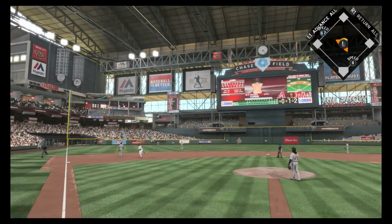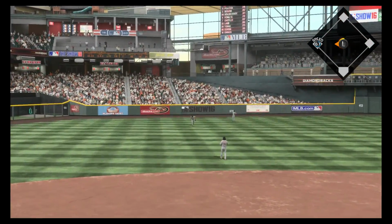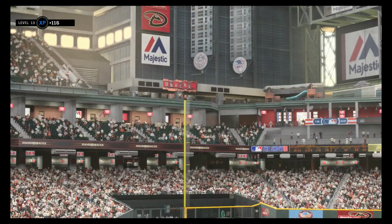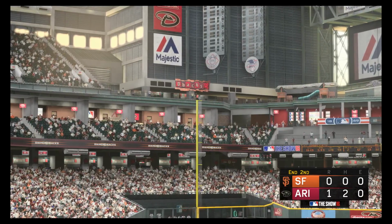Skied in the air to straightaway left. Moving under it, Pagan, and that's the 3rd out. Danger averted following the 2-out double. We'll be right back at Chase Field in just a moment.